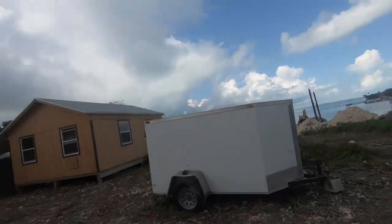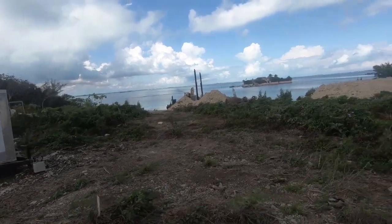So, looking for a beach for Miss April. Seeing which one she's gonna wanna go to on Saturday. This one's okay, but I don't think this is the one. So this looks like a nice spot, and it looks like somebody else thinks it's a nice spot too, because it looks like they're doing some serious construction here. Maybe putting in a dock.